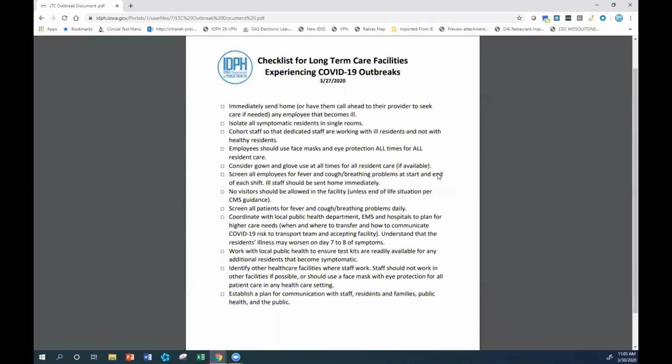So I want to take a few minutes and talk through this checklist. And the first thing we want to make sure all facilities are doing is that they're screening their staff at the beginning and end of each one of their shifts. And if staff become ill with any type of respiratory symptom or a fever, they need to be sent home immediately. If there are any residents that have respiratory symptoms, we want those individuals to be isolated in single rooms immediately.